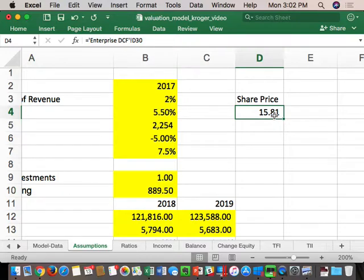So how do we get closer to that G without making a negative 5% growth rate into perpetuity? Anybody have any thoughts on this? Because I've had a couple classes to think about this. And here is my thought.